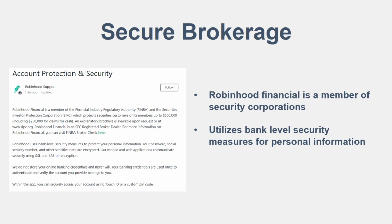This is their security licensing on the sign in and stuff like that when you're signing into the app, as well as there are no banking credentials stored in their information system. It is all on you, and this is all labeled here in the full paragraph, but it's very secure. Your personal information is secure like a bank. It's just the same as any other brokerage.